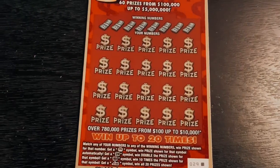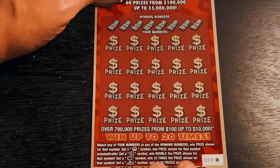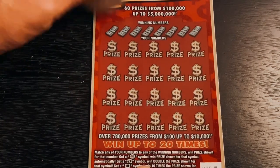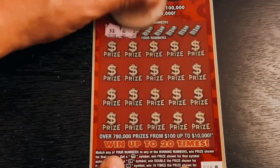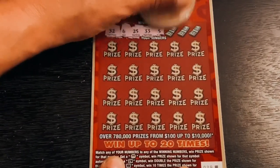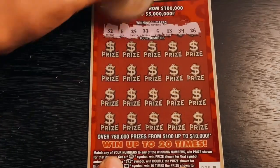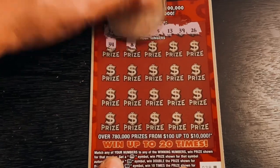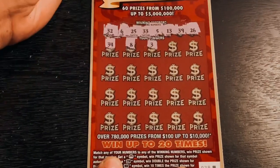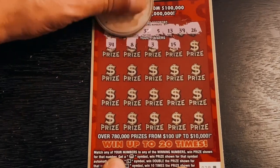Ticket 29. Can you shine? Let's go. She's so fine. Come on, 29. That was a nice win. 32. 6. 25, 33, lucky 5 and 13, 39 and 26. Let's go back to back. 34 and the 8, a 3 and 15. We got 13, no 15.